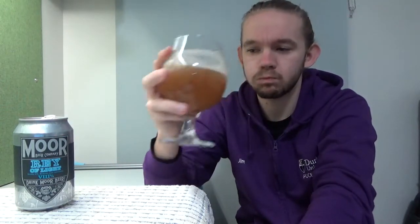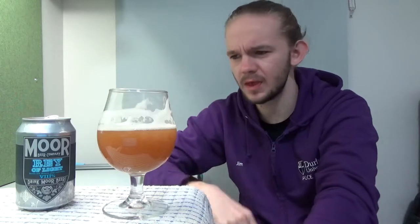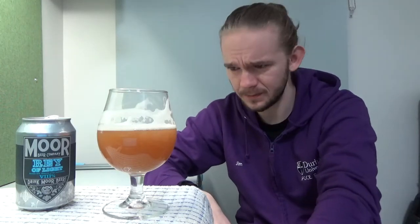Yeah. Straight away, you notice with this, it's a pretty damn good quality beer. There's no getting away with that, and that's something you do come to expect from Moor Beer, to be quite honest. The way the hops come out in this one is just really nice.